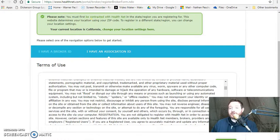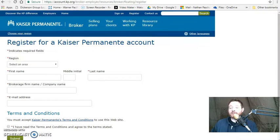The next step is also broker appointment. So having a registration certainly gets you more access to the carrier websites, but you also want to make sure that you're appointed as well. Without a broker appointment with any of these carriers, guess what? You don't get paid commissions. You need to have an appointment with them.